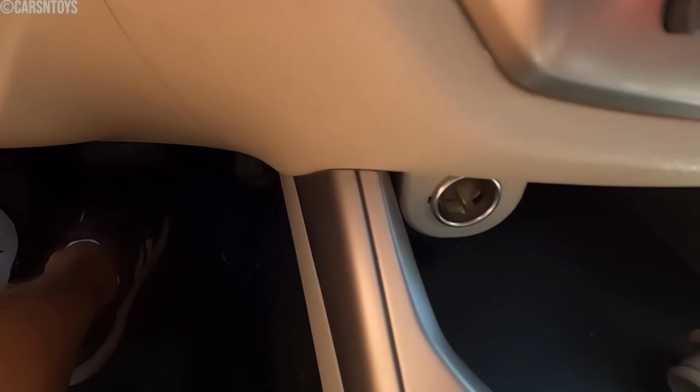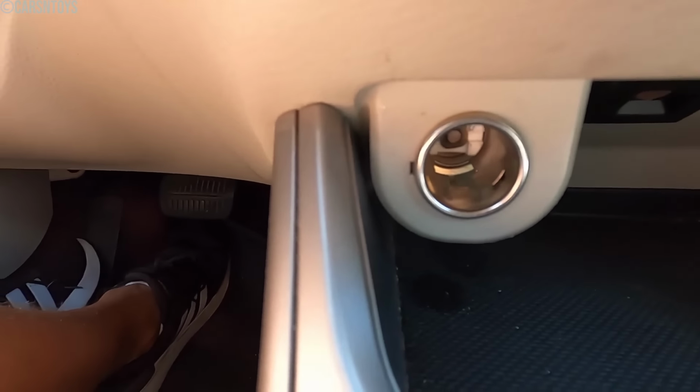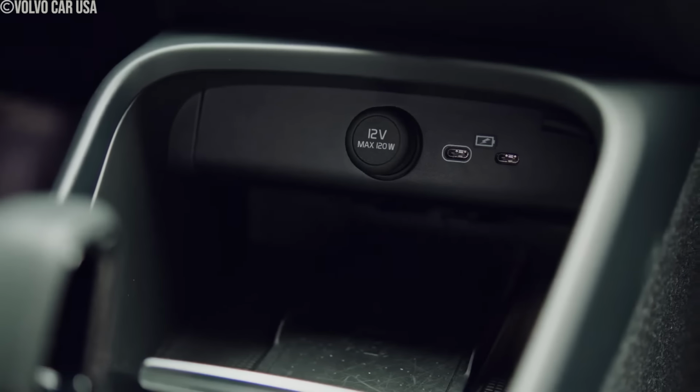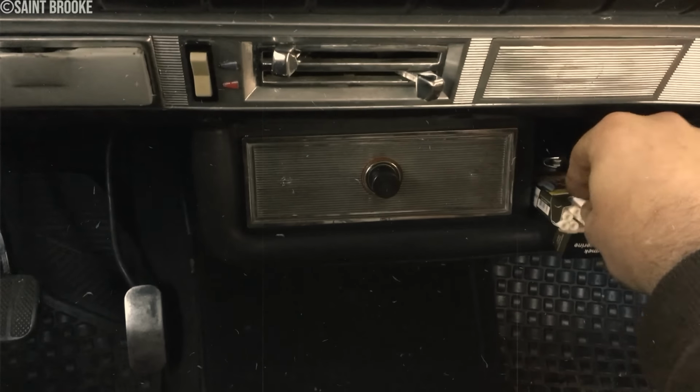Today, most cars have a circular 12-volt outlet, originally intended for lighters but now used for charging devices. As we move into the future, USB ports are starting to replace these outlets, making them a relic of the past where smoking was once a fixture in daily life.